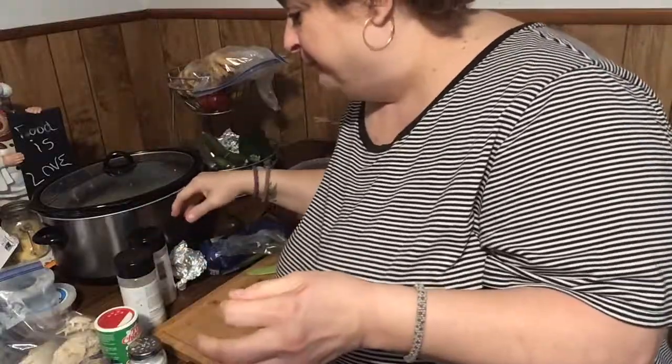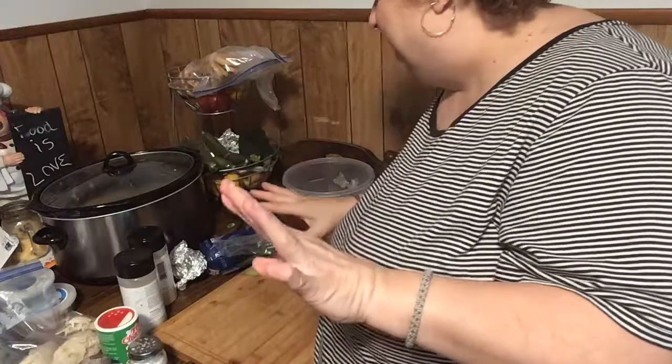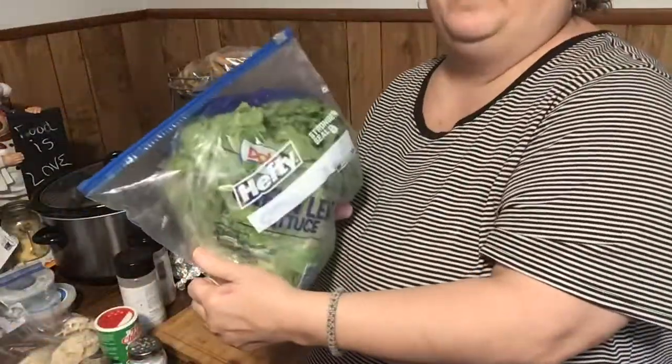And that's it as far as that goes. I'm going to put onion, celery, and seasonings in it, and I have lettuce for later. I'm gonna make a wrap probably with that.